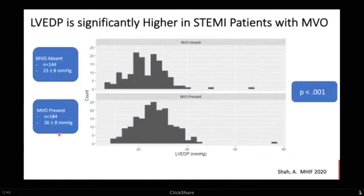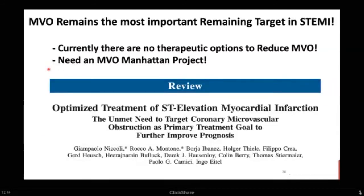And then just this summer, Ananya Shah spent the summer with us before going back to college, and she went through our data from the cath lab looking at end diastolic pressure. What we found, in around 300 patients, was that patients with MVO had a statistically higher end diastolic pressure than those without MVO, again suggesting that there are extravascular effects that may contribute to the development of microvascular obstruction.